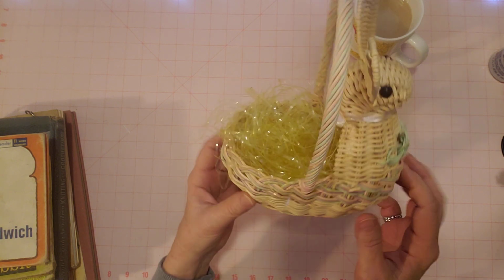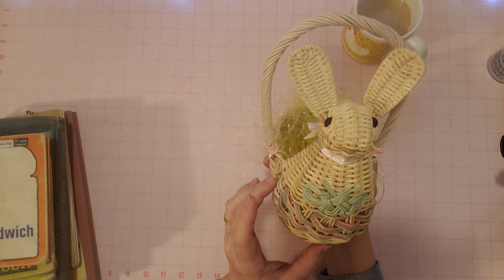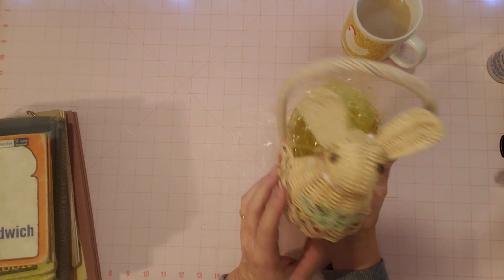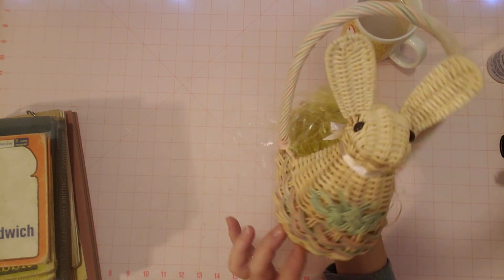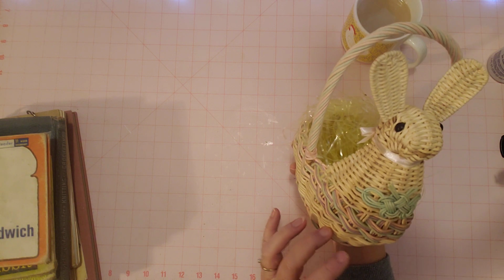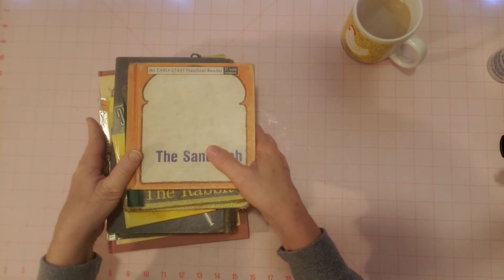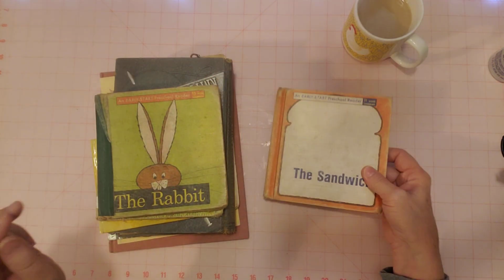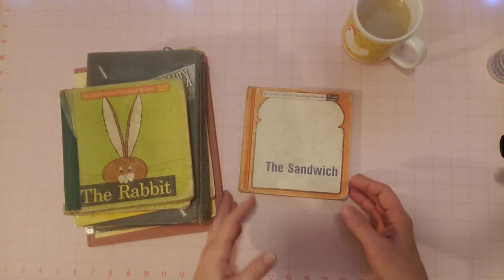I found this at a thrift store. There are a couple little bunny baskets there, but this one was super cute. This is not anything to do with junk journals or crafting, but I was looking for something for my little baby Riley, my granddaughter's first Easter. She's a baby. By Easter in a couple months, she'll be 6 months old, so she's not going to really know anything, of course, but I thought, for her first Easter, I might do something with that little basket. So I thought it was cute. And then I can use it in my Easter home decor.